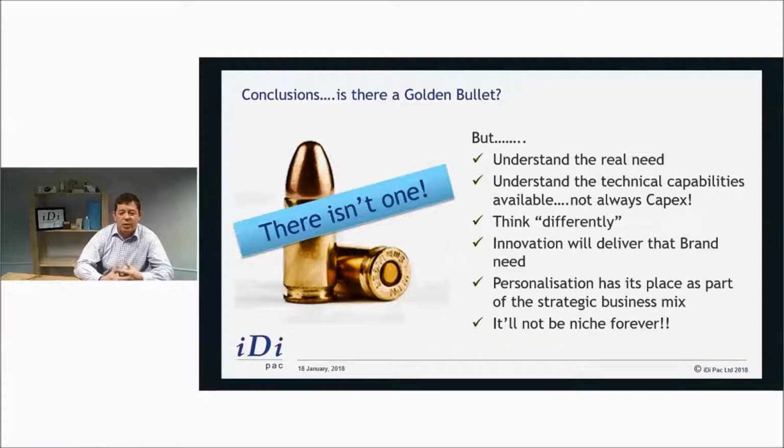That's hugely important. Personalisation has its place as part of the strategic business mix. There's no doubt about it. It will not be niche forever either. So personalisation or any of these isations, postponement, which makes life a little bit easier, that's a huge technology, huge capability that most businesses will need at some point and will need to take forward.